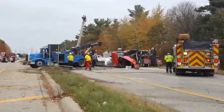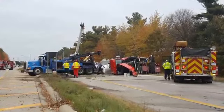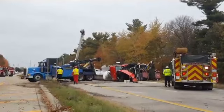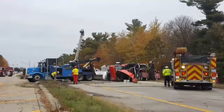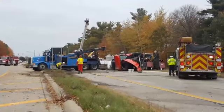We've got at least three tow trucks stationed around. I'm not allowed to go around there, so I can't tell if there's anything else.